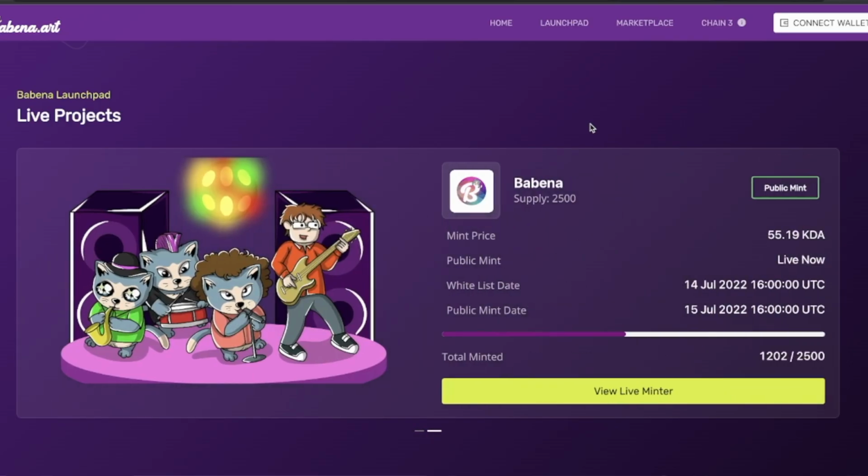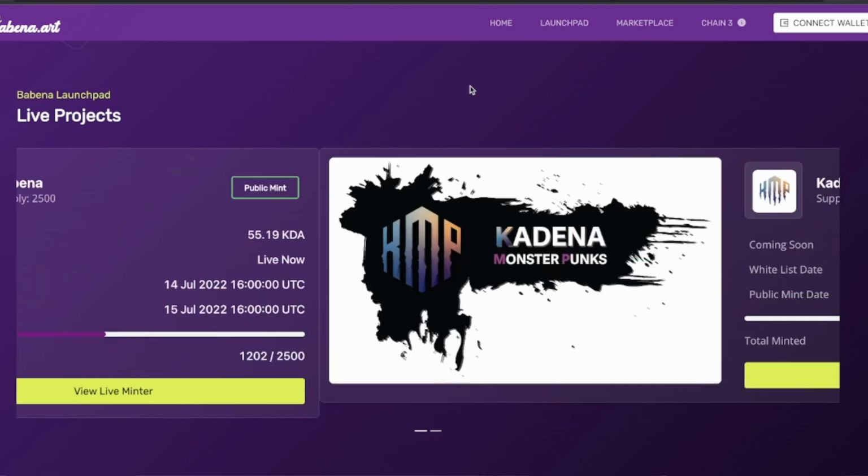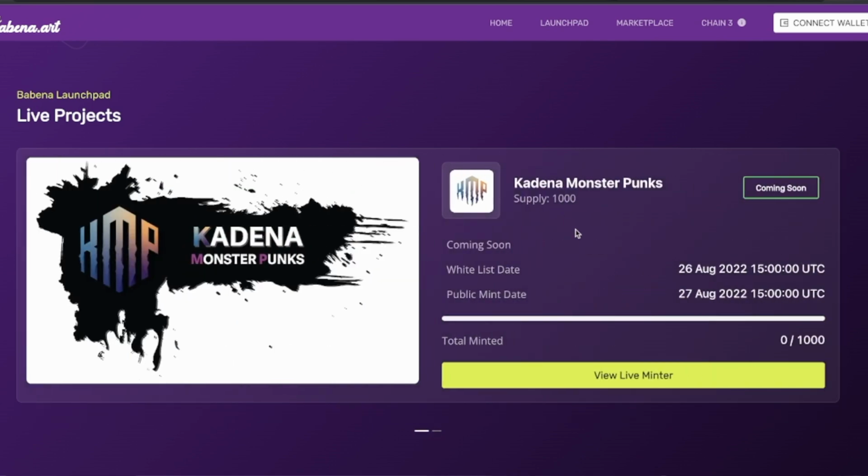So how do you get this free NFT? So the mint will go live on the Kadena launchpad. As you can see right now, here it is right here. Supply will be 1,000 and it is coming soon. But it is coming today, probably in the next like 6-7 hours. So definitely keep an eye out if you want to attempt to get this NFT.